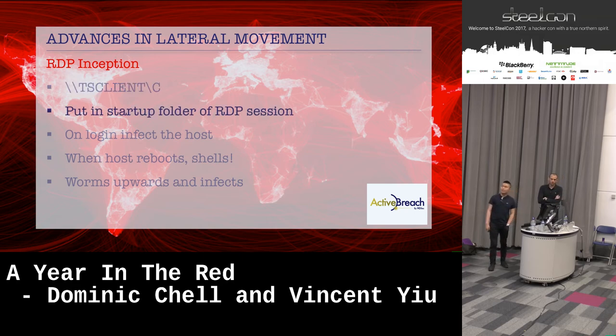What the RDP Inception proof of concept that I made does is put a file in the startup folder within the RDP session. When that sysadmin or user logs into that machine with a mounted drive, it will run that binary put in the startup location because it's under his account. Then it'll self-propagate into his host and backdoor his host as well. So next time the host restarts, it'll execute that payload, and you'll get a shell on that host, as opposed to within that session. So this self-propagates and worms upwards and inverts.